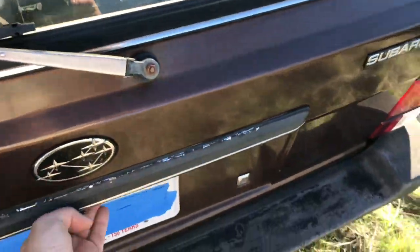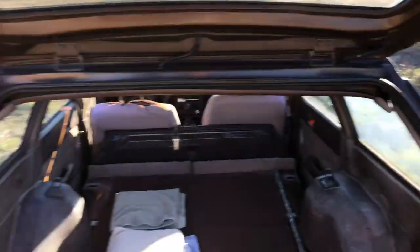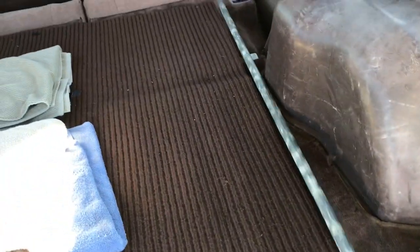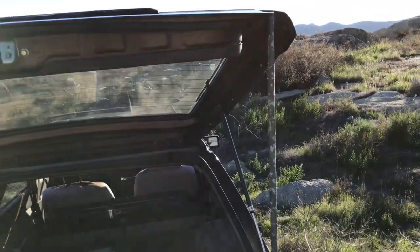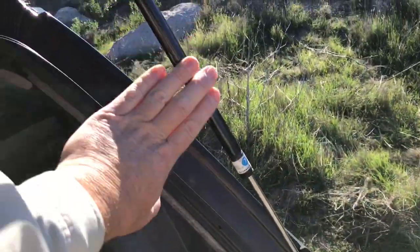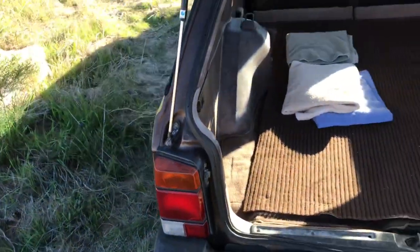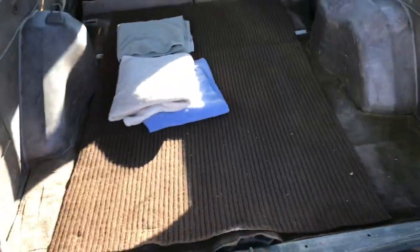All right, now in the back, the gas struts are pretty tired, so I use a stick here that I have made to open up and keep the back hatch open. These are original, and they need to be replaced with some aftermarket struts for that.